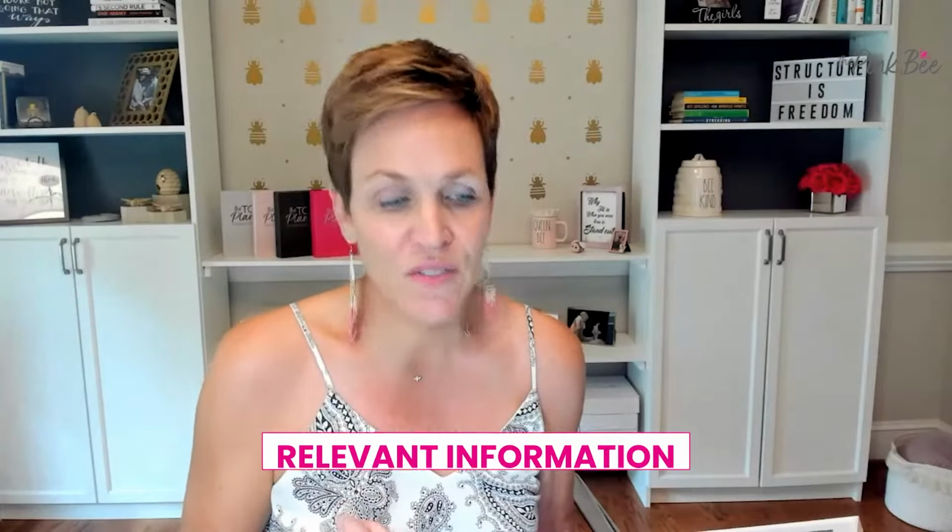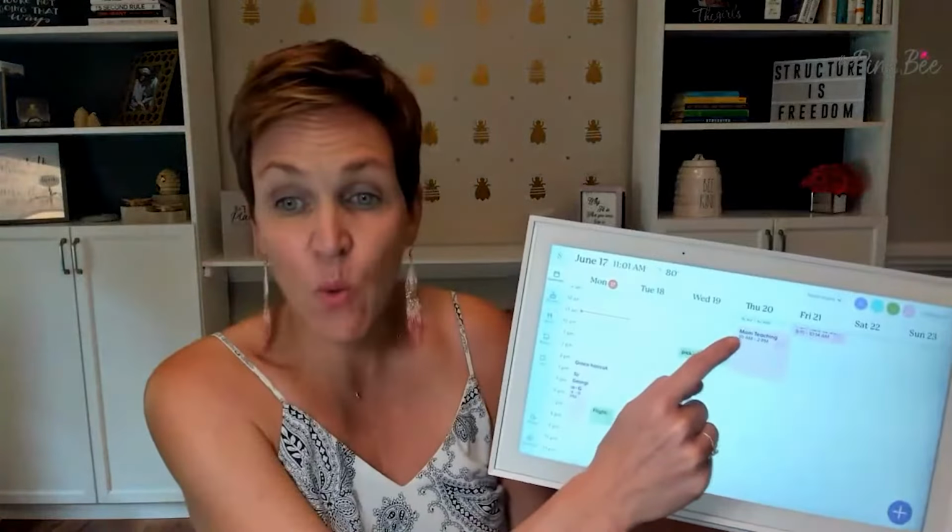If you are constantly leaving your Skylight calendar in a month view, it's going to be really hard for people to see important, relevant information. And then you will also notice that when you're in any other view, you're not going to get the actual times, meaning you won't be able to see specifically at what time a certain event is.